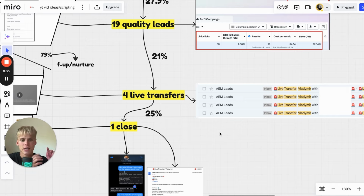They vet, they ask questions: timeline, motivation, price point, not working with another agent. Obviously can't have that. Are they pre-approved or not? Are they selling? It all depends on your offer and the questions you want them to ask. And then basically, once they've qualified this lead on the phone, we want to send them to you, right?